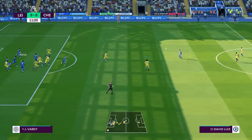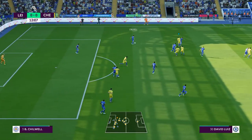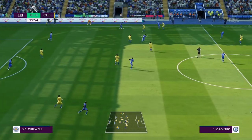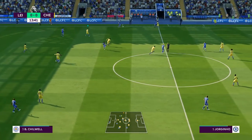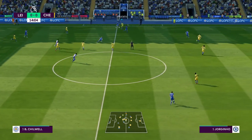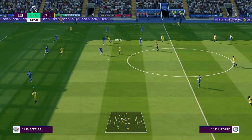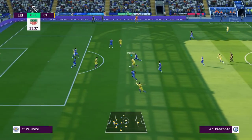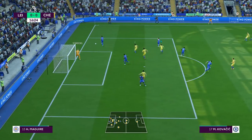Corner played into the middle. Cleared away by the defender. Maguire. Spotted that well and intercepted. Fabregas. Fabregas! Still a chance in there off the goalkeeper.